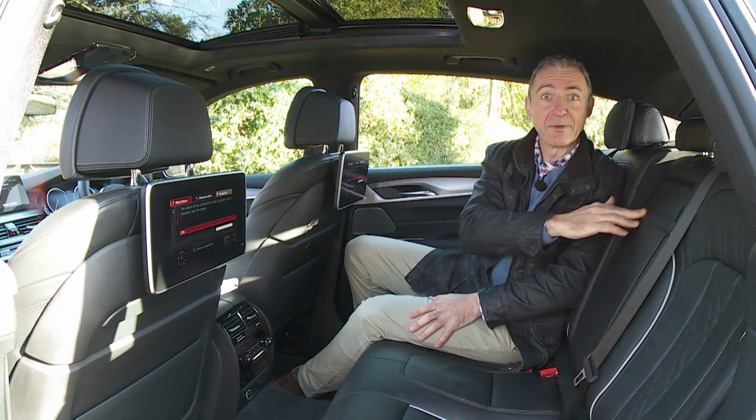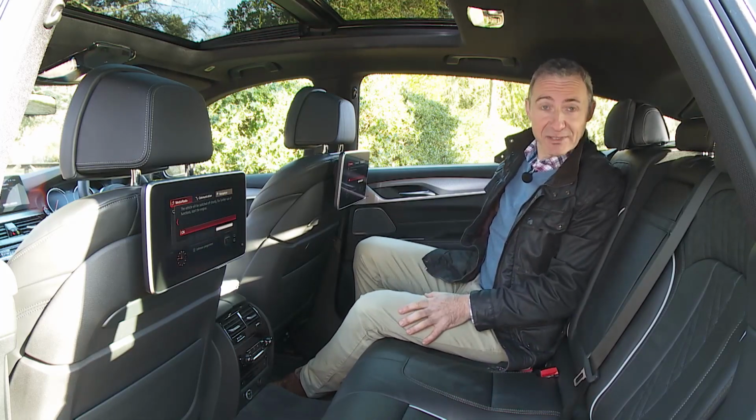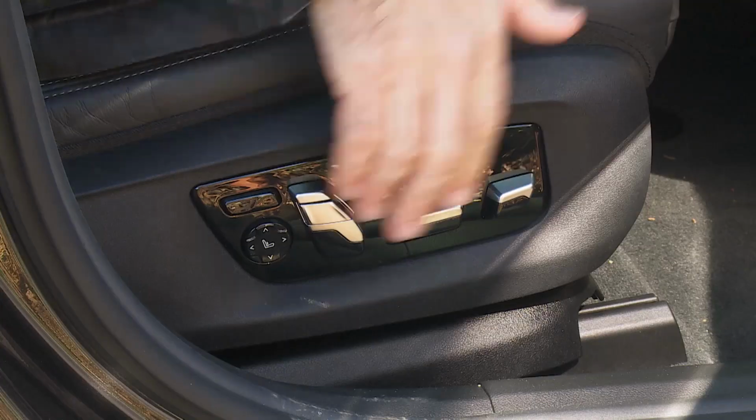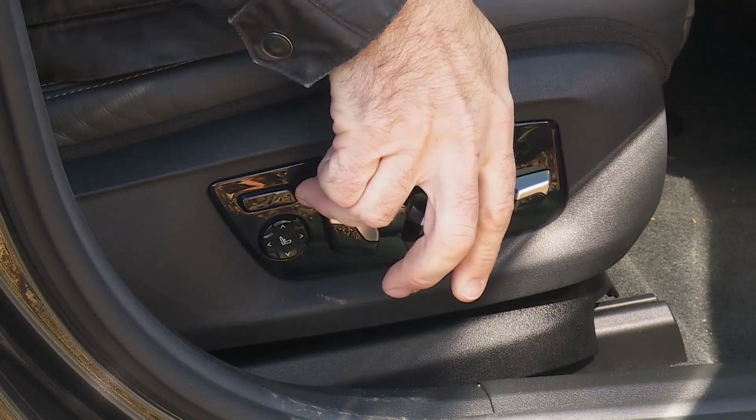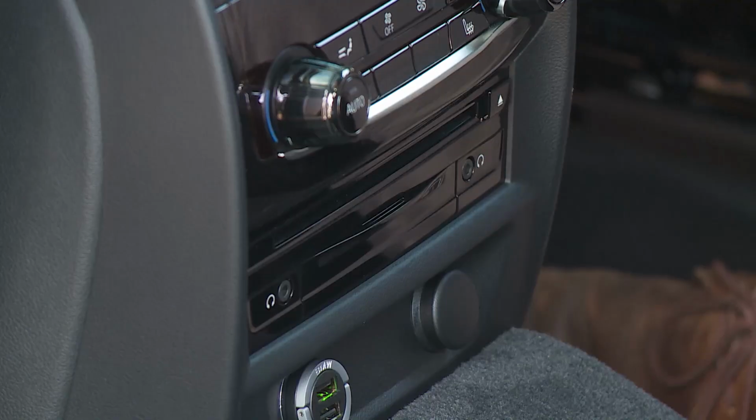Here, as you can see, we've got the optional rear seat comfort package, which sees these quilted leather chairs able to recline electrically by up to 6 degrees. Plus, you get these 2 10.2-inch screens that work with a DVD Blu-ray player and wireless headphones.